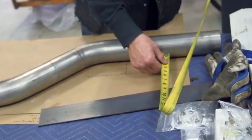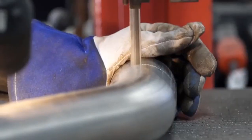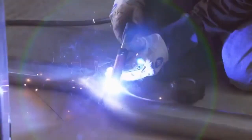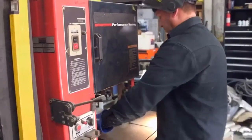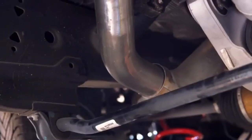So I measure from this line down is 2 inches. So if I take 2 inches out of this right here, it should give me exactly what I need. According to the jig, this should flow exactly where I need it and give me an exact angle this way and this way. When it fits good, now it is welded up. Bill's wife's got a brand new sports car sounding Escalade.